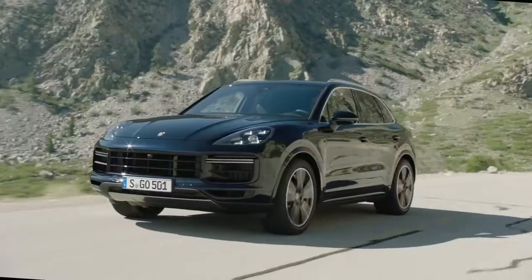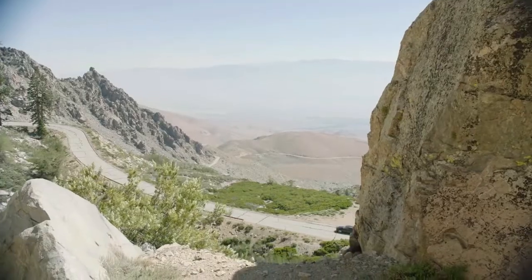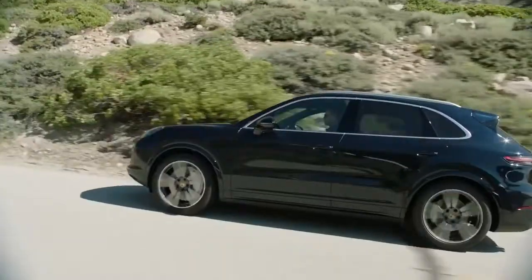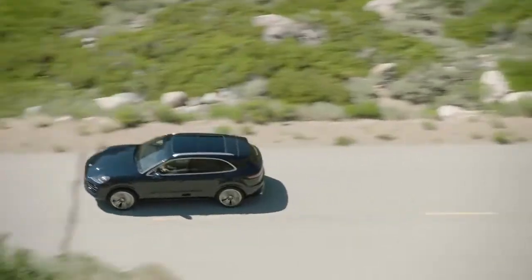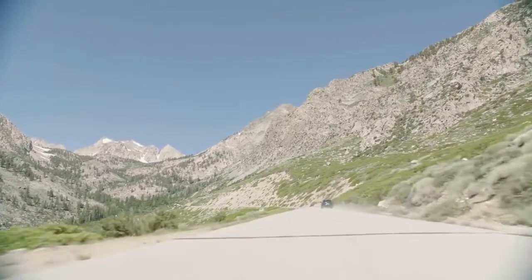Another highlight of this power unit is that we're using so-called twin scroll chargers in the inner V of the twin turbochargers, which rotate in opposite senses to each other. This way we've managed to achieve a very high torque, even at low revs. With a very fast and direct response, and in a very small amount of space.